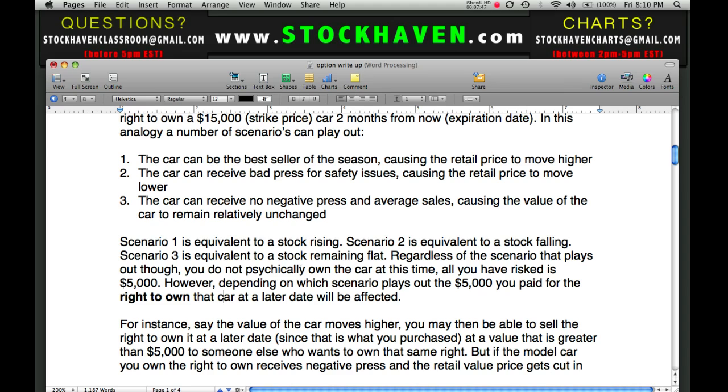Now Jeff comes along and he says, man, I got to have this car, but I don't want to pay more than $15,000 when it's released. I don't want to pay $30,000 for it. Jeff might come to you and he'll say, hey, I'll give you $7,000 for the right to own that $15,000 strike price. In other words, he'll pay you $2,000 more than what you paid for the same right to own, which you own. I know that's a lot of owns, but you own the right to own. And now someone else will pay an even greater amount to own that same right that you purchased previously.